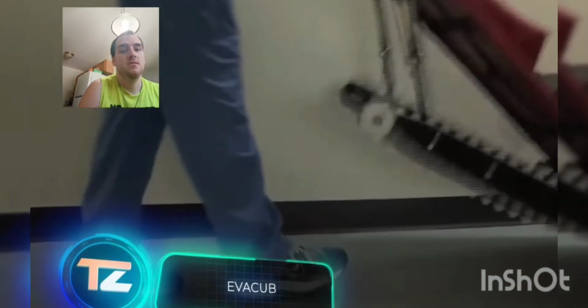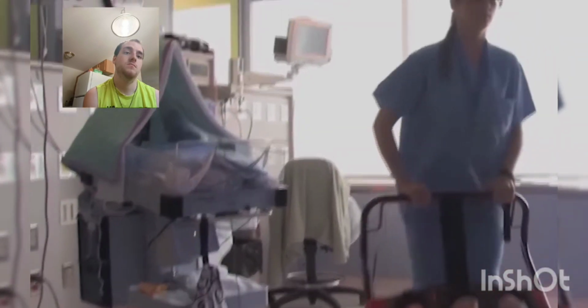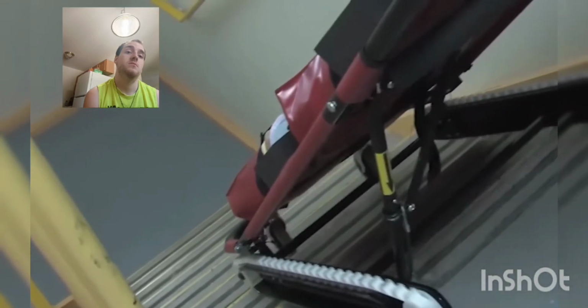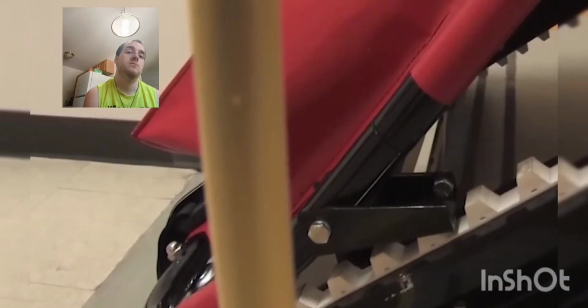Imagine there's a fire in a hospital full of newborns. Every second counts. That's where the EvacuBee stroller comes in. Any nurse can use it to quickly get up to 6 babies to safety. Stairs won't be a problem. If something's blocking the way, like a mop left out, just lock the wheels, move it away and keep going.